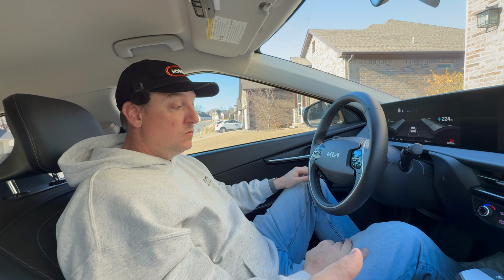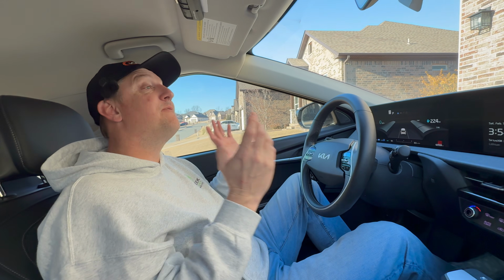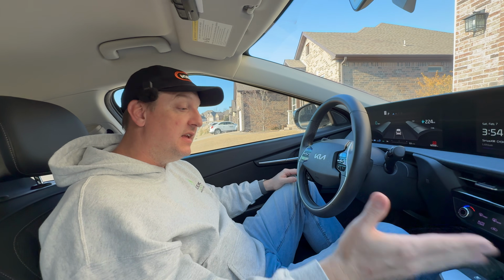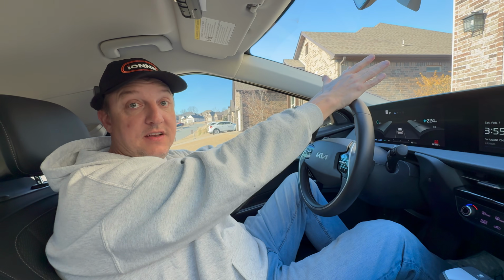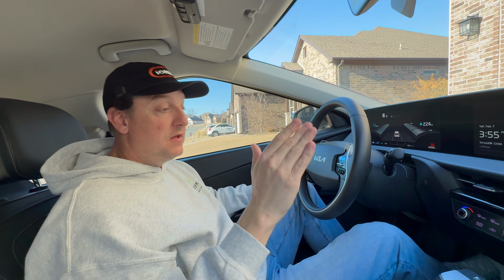I don't know if that actually annoys you, but I love my heated steering wheel. If I had to pick, I would choose heated and cooled seats over a heated steering wheel. My wife is opposite. She loves the heated steering wheel.